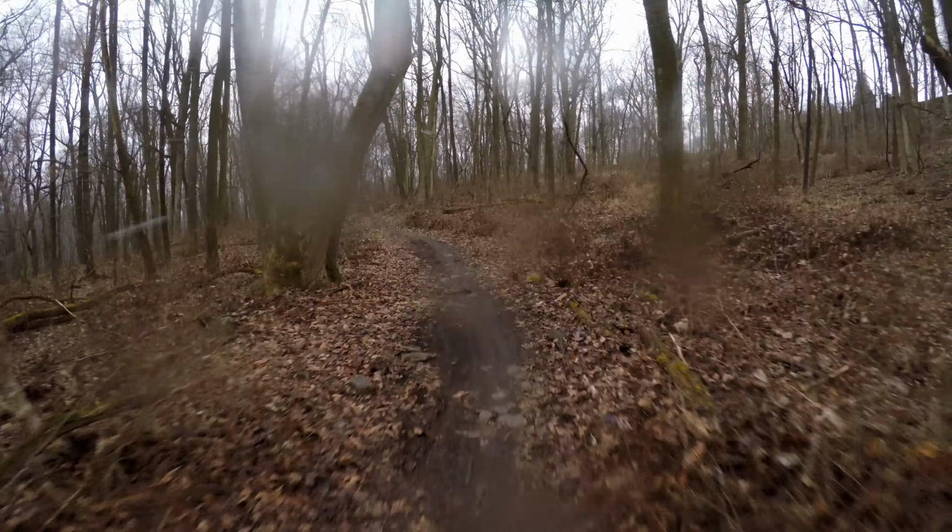I took the green connector trail down to Beeline, and then ultimately ended up at the Bowl, which is a fun little free ride section that I did not include in the video. I did not have the jumping skills to do it justice.